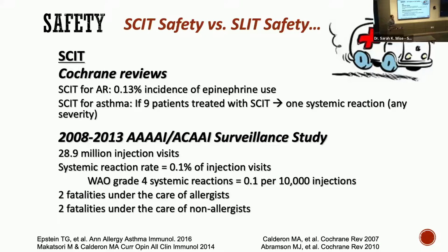There was a very large study over about a 5-year period by the American Academy of Allergy, Asthma, and Immunology, combined with the American College of Allergy, Asthma and Immunology, known as the Joint Task Force. They looked at nearly 29 million injection visits in practice and found a systemic reaction rate of 0.1%. So this goes with the Cochrane review. And a grade 4 reaction, the most severe reaction, was about 0.1 per 10,000 injections. And there were 4 fatalities reported in this study.